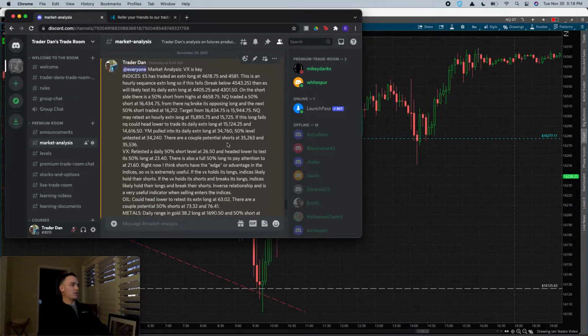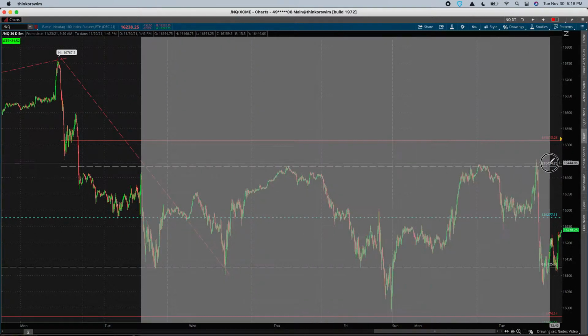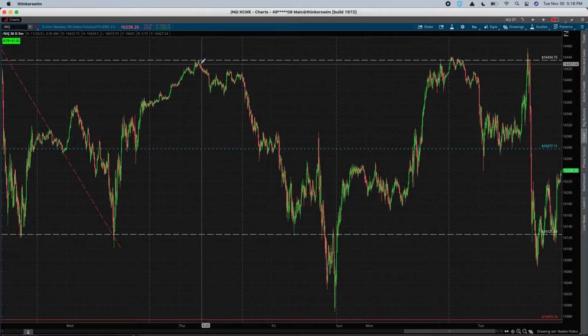So fast forward into yesterday. So you can see we have what we call this 50% short. If we draw from the high in the NASDAQ to the low, we end up seeing this 434.75. And this ended up trading last week on Thursday, and price was definitely rejected and we head lower.